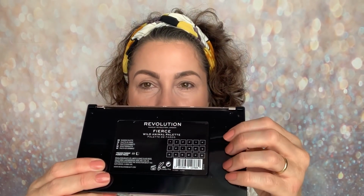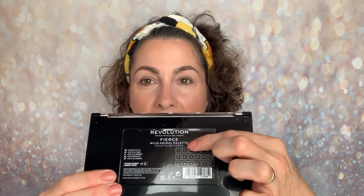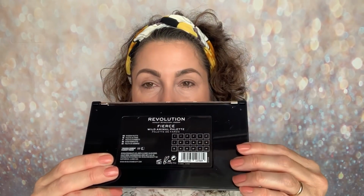Let me just see if I can get the light right. There we go. Okay, so that's gold. A little bit lost with this beautiful print on the front. Again, you've got that black shiny base and the same information. So Revolution, Fierce, and that it's from the Wild Animal collection. How the pans are laid out, that it's cruelty free.